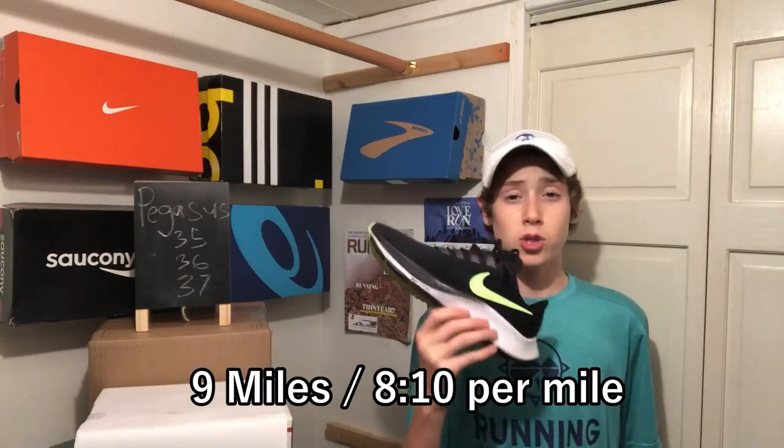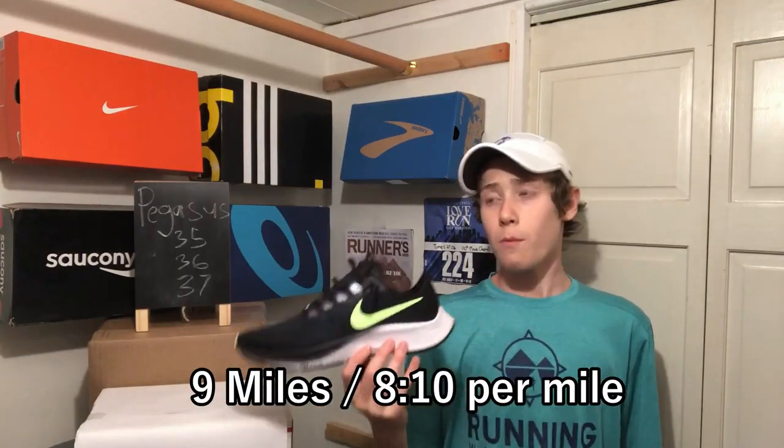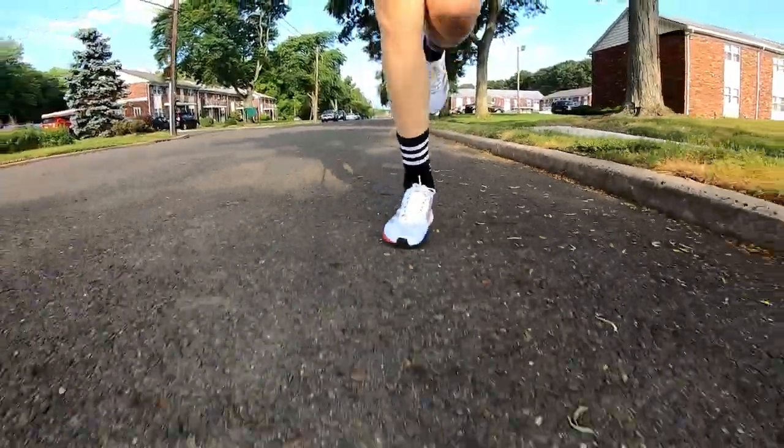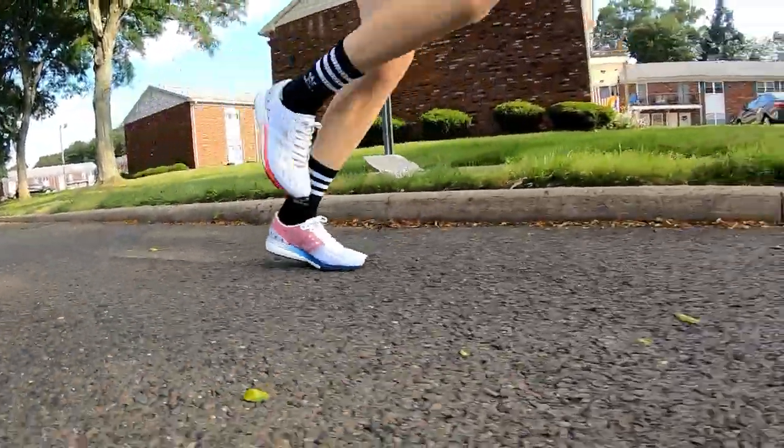And today's run was in the Pegasus 37. It was 9 miles, 8:10 a mile, and I was going super easy today. Mainly because my legs just needed an easy day, because I've been going pretty fast the last 4 or 5 days. And it was also very humid. It was 70 degrees with 99% humidity, so the weather conditions weren't ideal. Let's just say that.